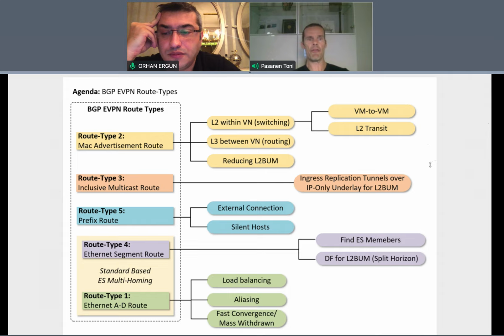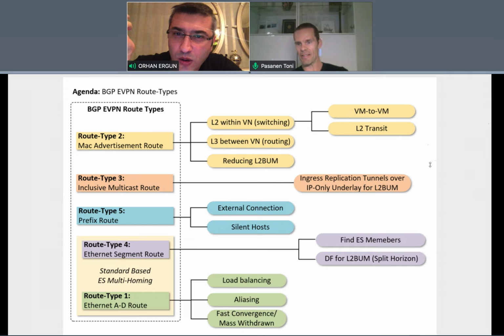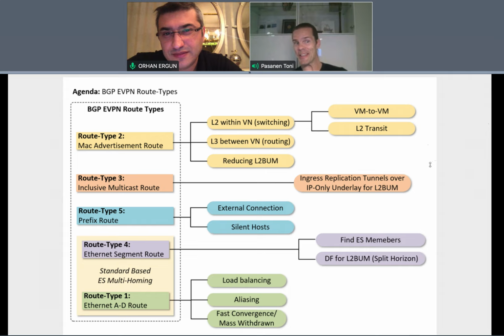Okay, then we have route type 5, which is quite simple, the prefix route. It advertises the subnets, and we can use it for advertising locally connected subnets or subnets external to the fabric, for example. When I come to route type 5, the question is this: I don't want to use EVPN for layer 2 at all. I want to use classical 2547 L3 VPNs. So with route type 5, can I use EVPN for the layer 3 VPN service? Let's see that on route type 5 when we go into detail.